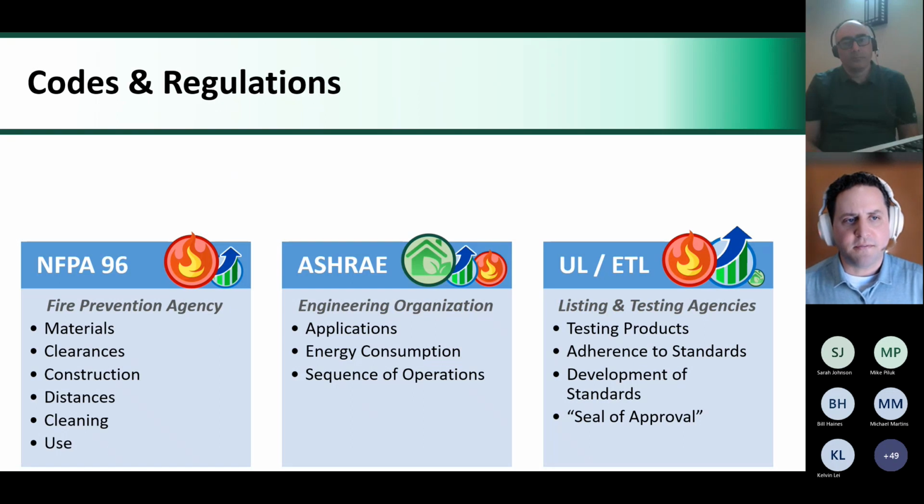So to touch on the safety piece, this is really where codes and regulations come into play. For us, there's really three main buckets for codes and regulations, and that's NFPA 96. It's the National Fire Protection Association, and that focuses on the safety aspect, which is materials, clearances, construction, distances from combustibles, how often to clean it, and what a prescribed use for the equipment is.